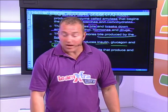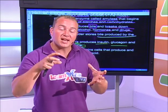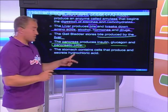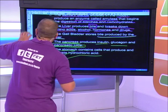Your protease actually has to be in a base to start breaking things down, the same as your lipase and your lactase. They're all very important. They've got to be in a base. And lastly, remember: the stomach produces hydrochloric acid. Very important.